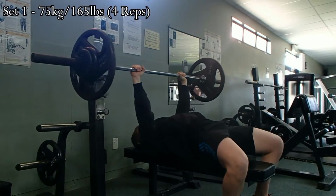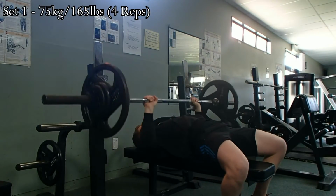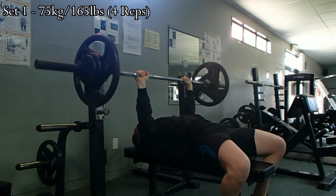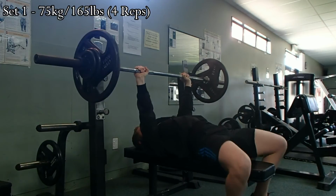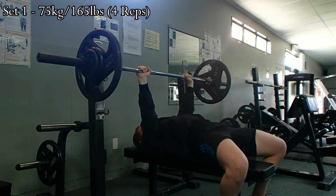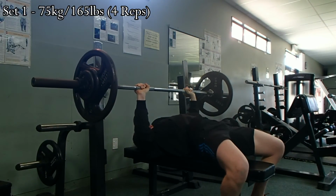Alright, what's up everyone? I'm going to do a quick commentary over my bench press day footage, starting off with my first set of bench press. I was working with 75 today and going 4 sets of 4, which I did manage to hit on this first set, which you will see. Here's the last rep, and I did manage to grind that one out. But this was the only set where I got 4 clean reps.